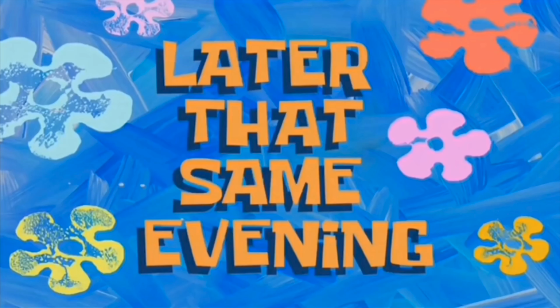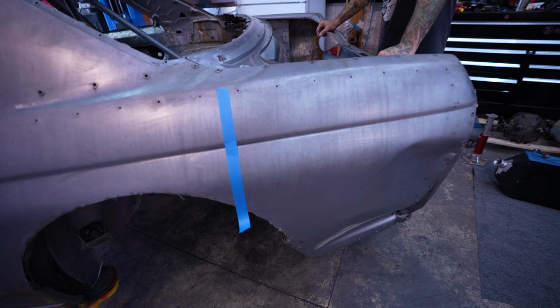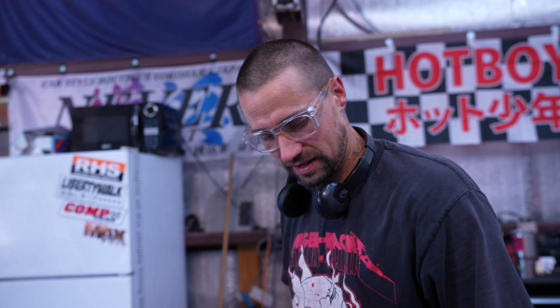Later that same evening. What are you about to cut the back end off? Yeah, I think I'm gonna start with the whole lower tray. I'll cut this out, and then I'll work my way out to the quarters and all the way to the back, so.